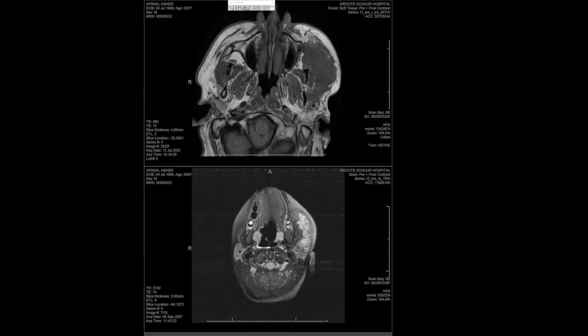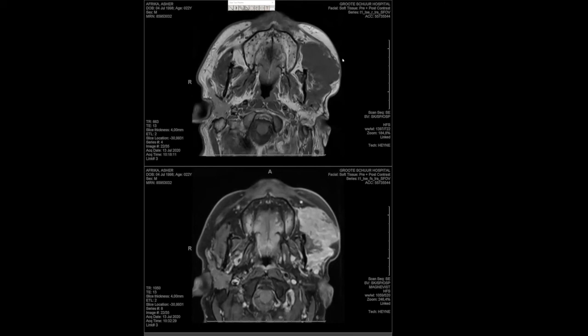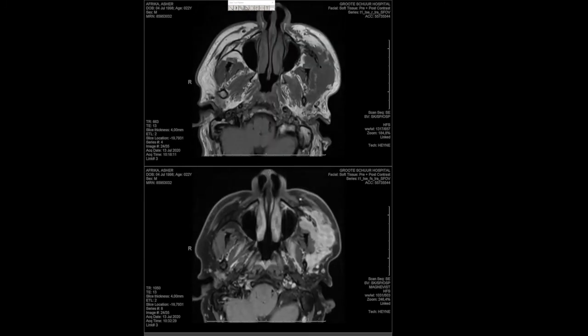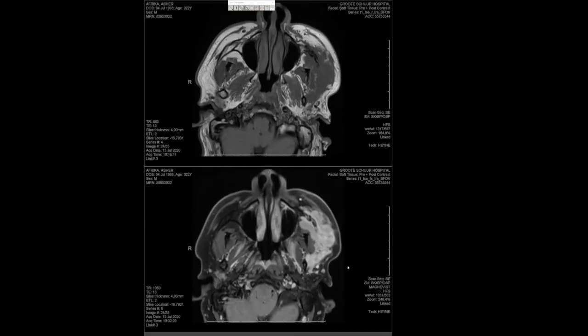Just want to show you pre and post contrast study. This is a T1 weighted pre-contrast and post-contrast study, in which you can see that there is heterogeneous avid enhancement of this mass. Again, you can appreciate that there's erosion of the zygomatic bone, and then posteriorly eroding into the parotid space.